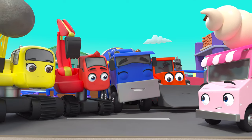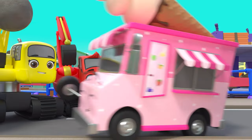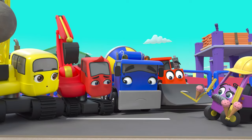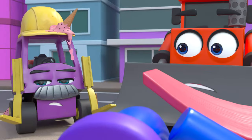Yummy! Another? Yay! That was so much fun. But who's that? It's Mr. Rubble. He was off getting ice cream for the gang. Uh-oh. It looks like they've got some cleaning up to do now.